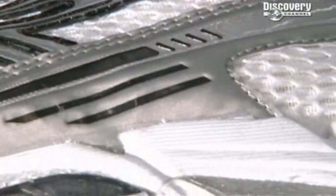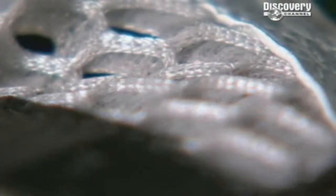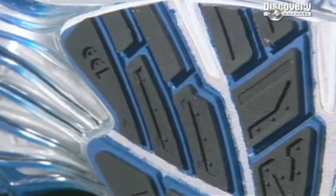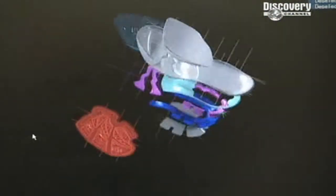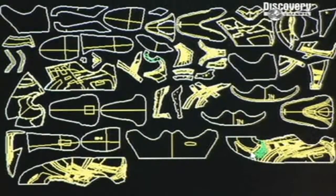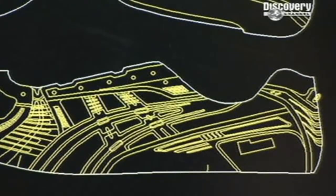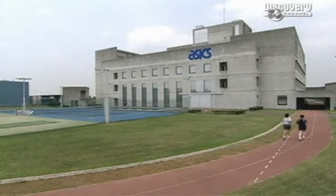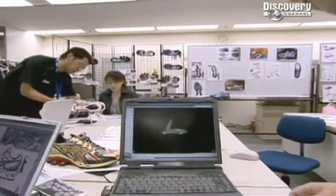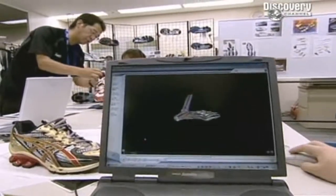Running shoes don't just reduce shock and impact. They're designed to prevent injury, improve balance, and can help you run faster, for longer. So when it comes to putting science into sports footwear, how do they do it? Japanese company ASICS are at the forefront of running shoe R&D. They produce 20 million pairs a year.